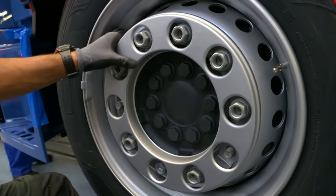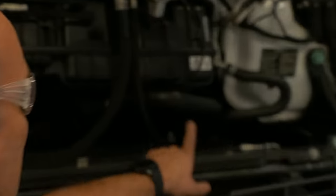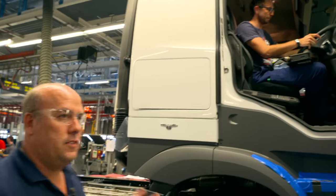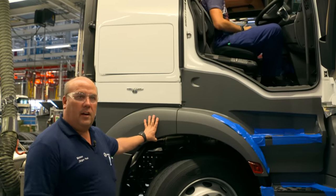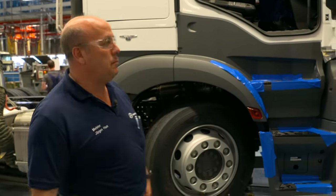Now the employees are filling the vehicle with all the fluids it needs. In a few seconds, they will bring the truck to life. We're ready. We're now preparing the vehicle. That is, we're pressing diesel into the filter, and once we have achieved a certain pressure in the system, we can have the initial ignition. And that is about to happen.